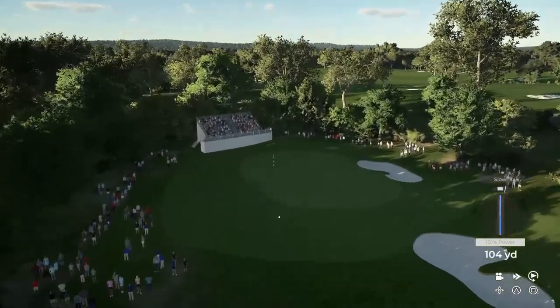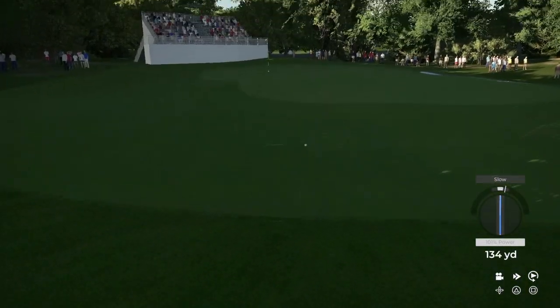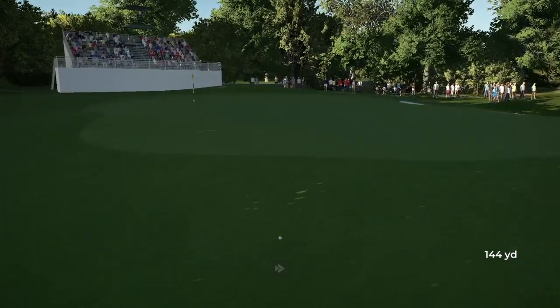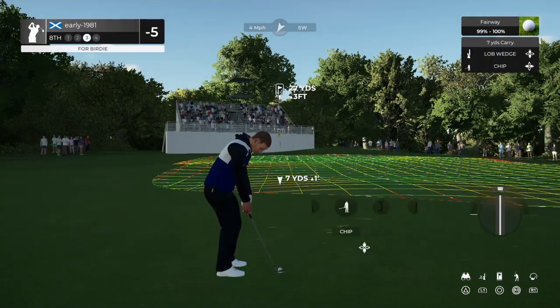Is it going to get up? It's not going to get up. We should kick out the heavy rough though, and hopefully we do have a splash shot. Right back on the fairway. See about hitting that green up there.